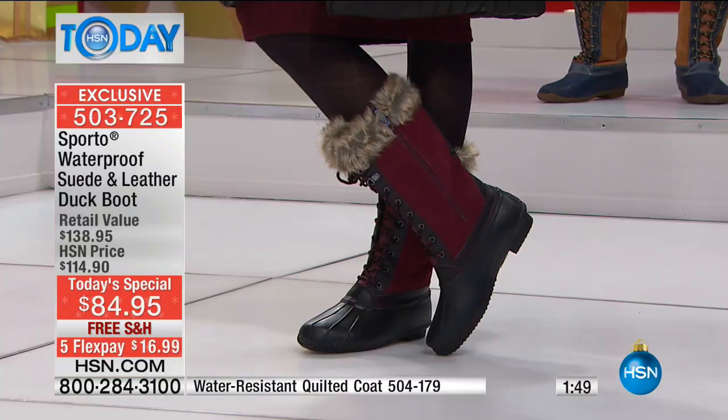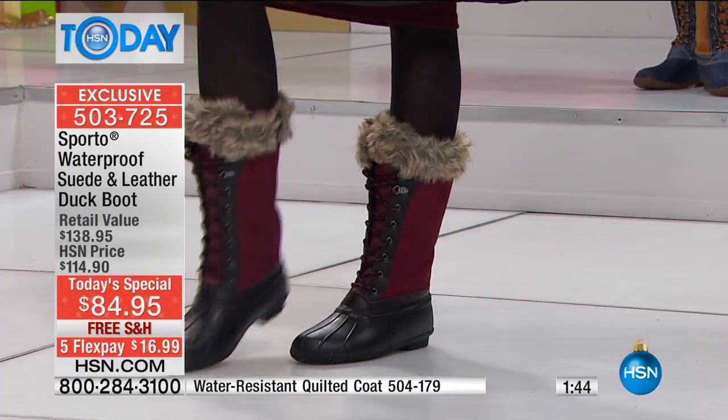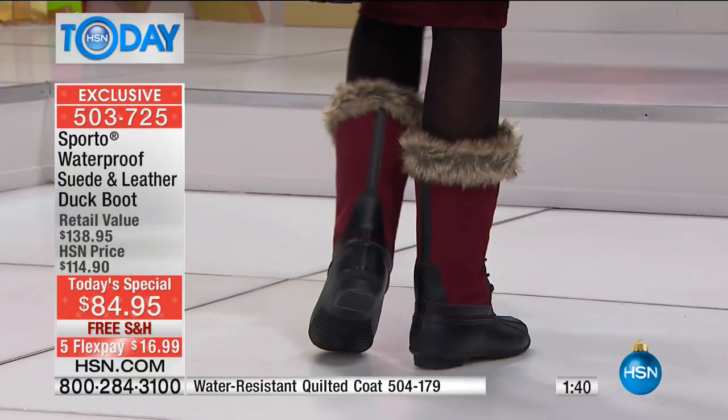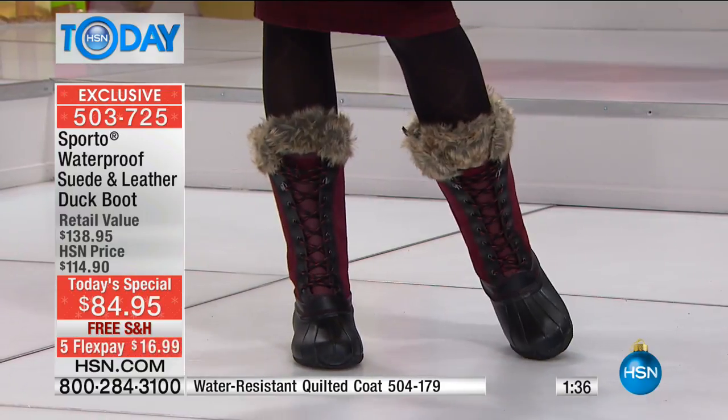High fashion, great with the tights, the chunky sweaters, the leggings, all those great hot looks this season. This just adds that faux fur at the top, that fun little ski bunny nod. I love it. Whether your skiing days are over or maybe they never started, that would be me.